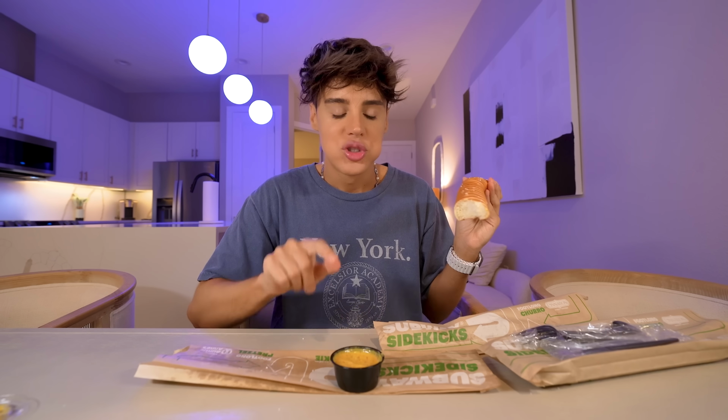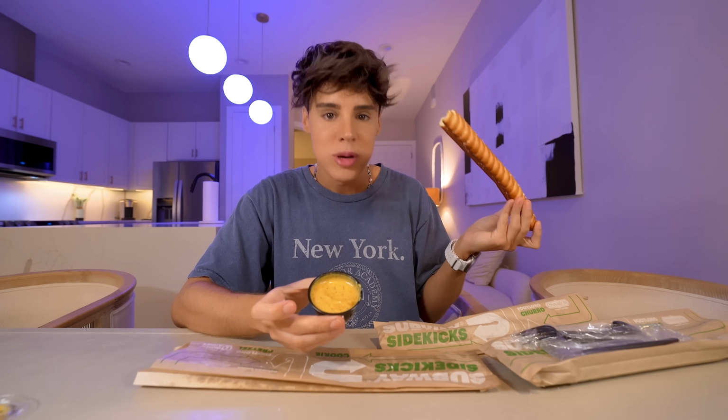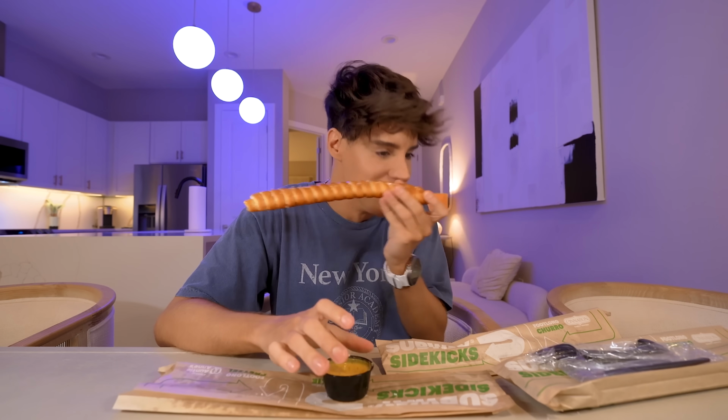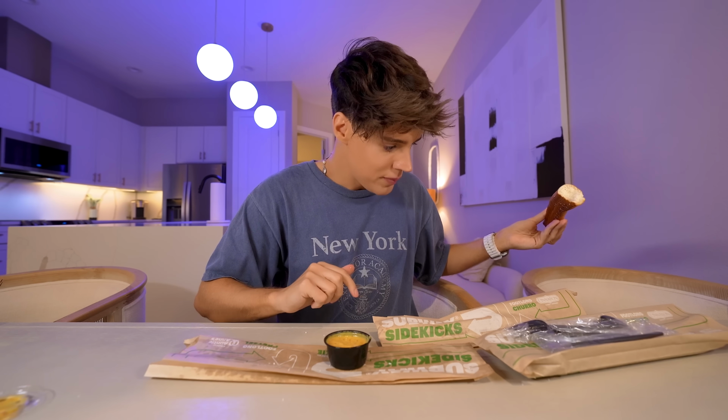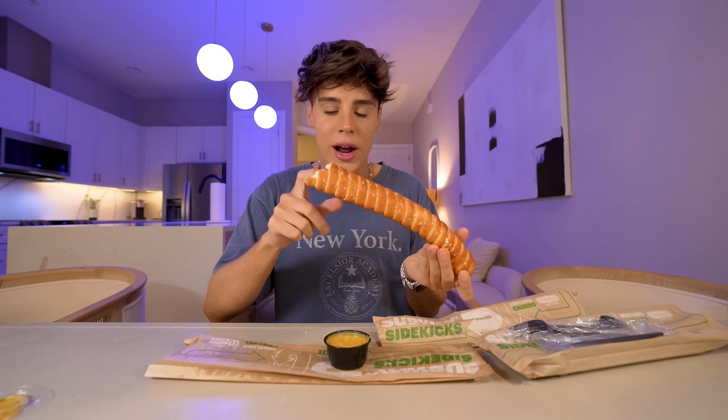I like that. It's sweet and mustardy. Oh, it's honey mustard. There's a kick to it because of the mustard. Also, why is this made by Cinnabon? Talk about collaboration. This is a little bit dry, but I like it.